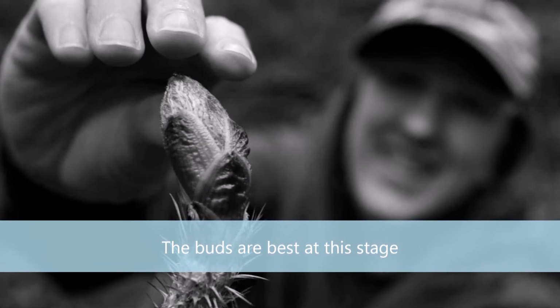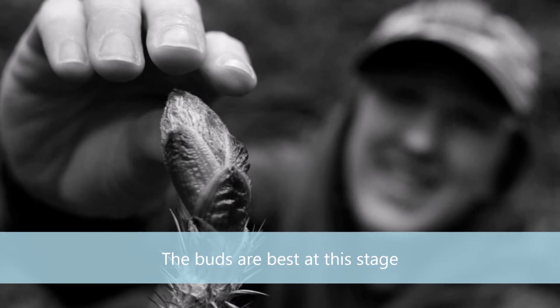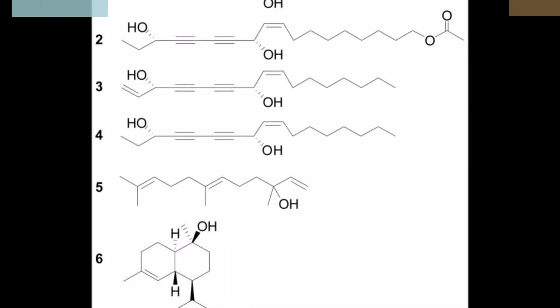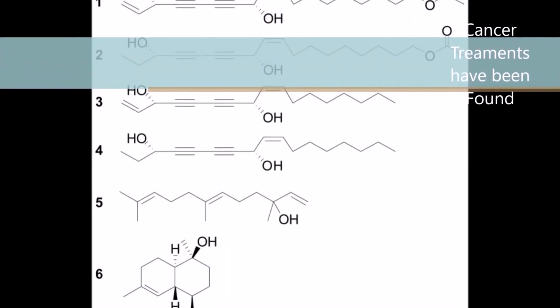The buds are best at this stage. You can see the end of the walking stick, the Devil's walking stick, with a large bud attached. 1 week in the year you can pick those buds and eat them, if so desired.